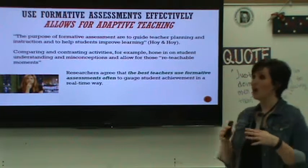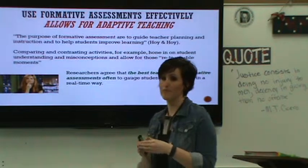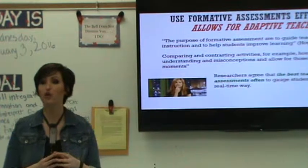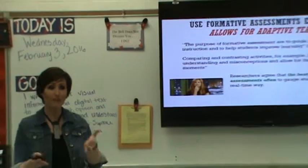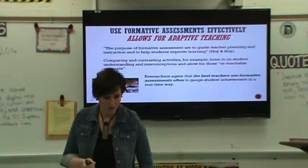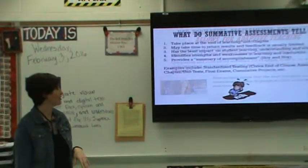All of the researchers unanimously agree that the best teachers are the teachers who use formative assessments often. They are the ones who question their children, who get them to critically think about the material, not just throw a bunch of content at them and expect them to figure out what to do with it. We have to lead them on that process. How we go about getting there, what process we take is up to us, but it's the utilization of those formative assessment tactics that really sets you apart from other educators in your field.